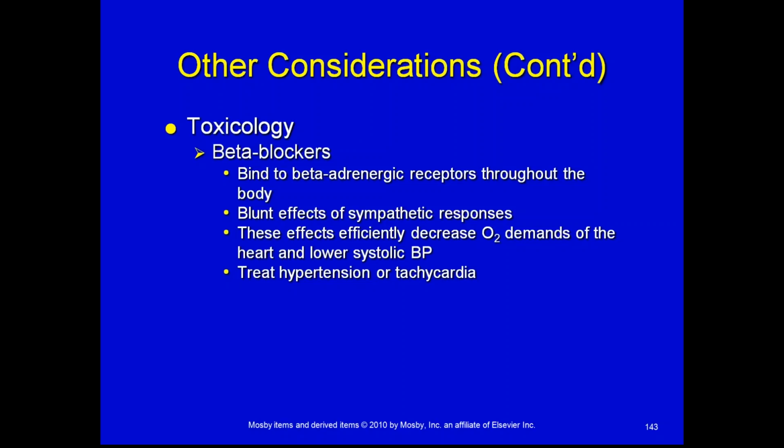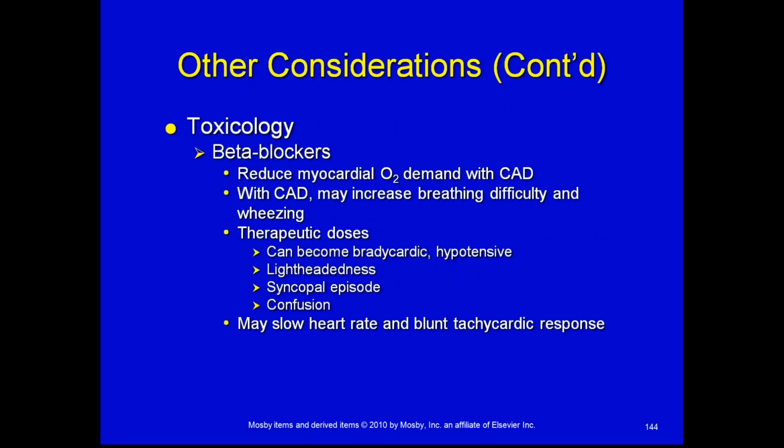But again, if I'm an elder patient and I'm taking beta blockers twice a day and I forget whether I took my beta blockers, so I double up on them, and I do that multiple times during the week, and my liver and kidneys aren't working well, it's very easy for me to become toxic on the beta blockers.